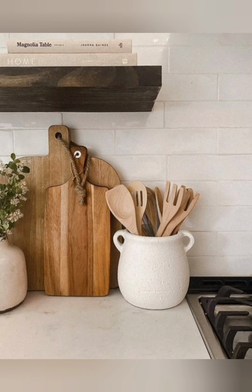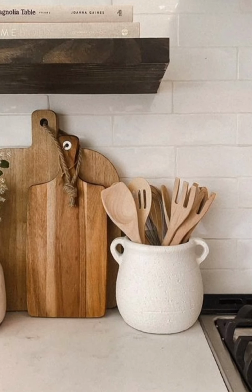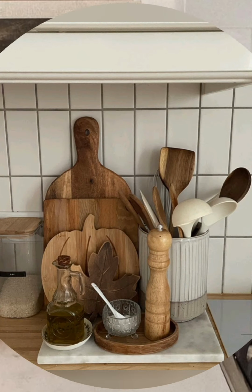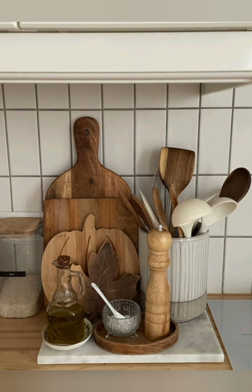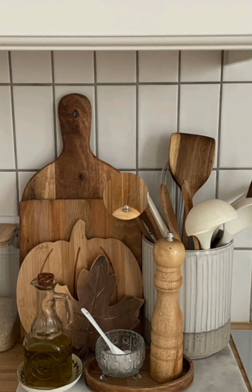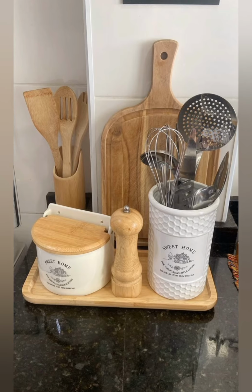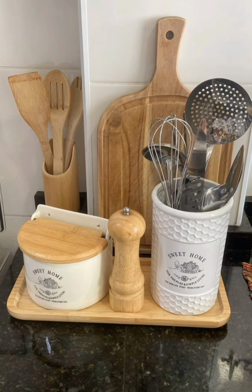Seasonal decorations. Rotate seasonal decorations like holiday themed items or seasonal flowers. Cookware display. Display attractive cookware like colorful pots, pans, or cast iron skillets.